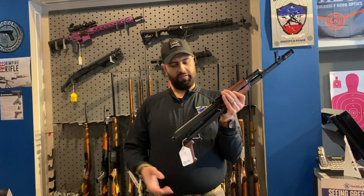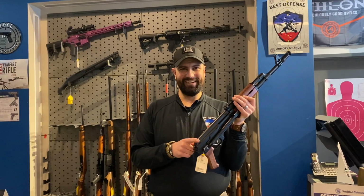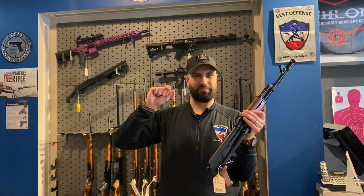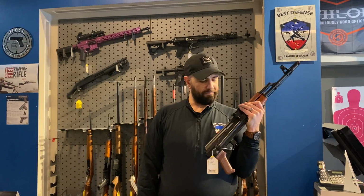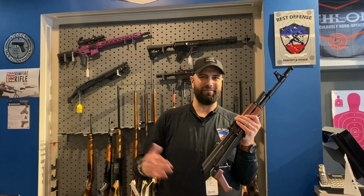But for honest to God, if I was in a desert, this has very few moving parts. They're very simple. They're made to be used and abused. The AR's got a whole lot of little parts, and once those little parts break, the gun doesn't run. So for just being able to shoot and run it, this one's way easier. But getting ammunition, there's kind of both sides of it. Getting ammunition is the tougher thing.